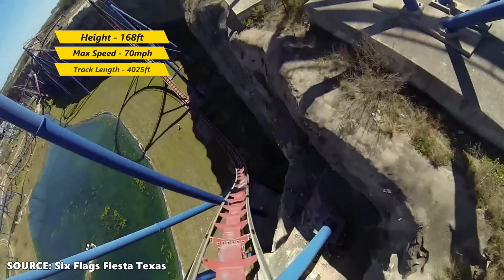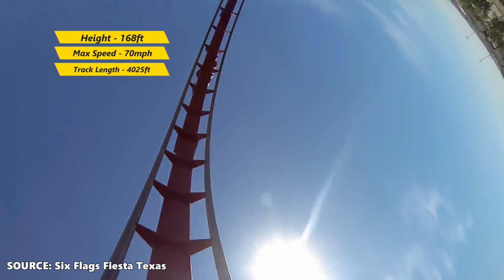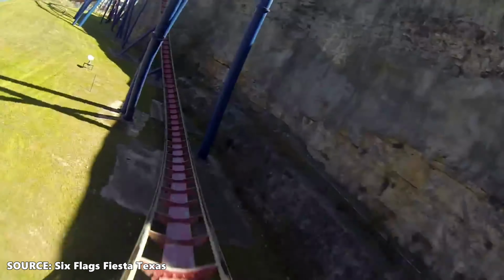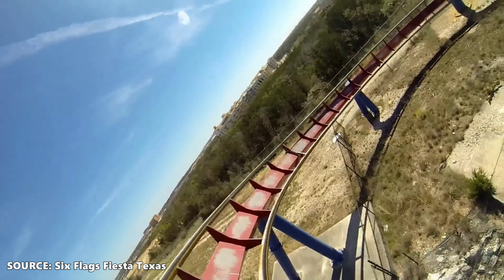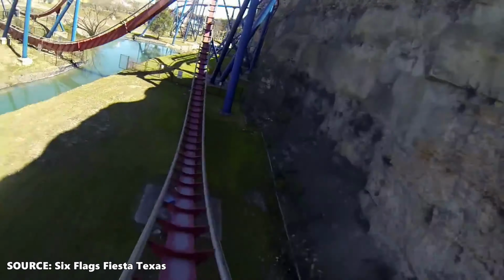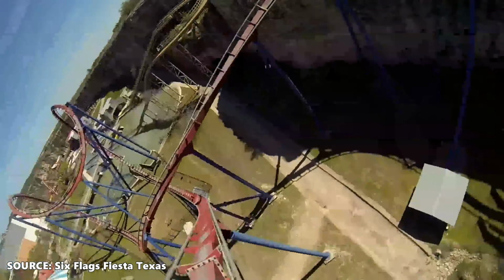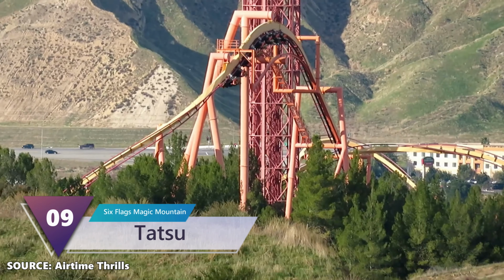With a height of 168 feet, over 4,000 feet of track, and a max speed of 70 miles an hour, Superman is one of the largest floorless coaster models to date. My favorite moment on Superman is the elevated helix on the quarry wall. It may not be a super intense element, but the way it incorporates the wall as you dive right down the side is so cool. If you are seated on the right side, you feel as if you could reach out and touch the side of the cliff.